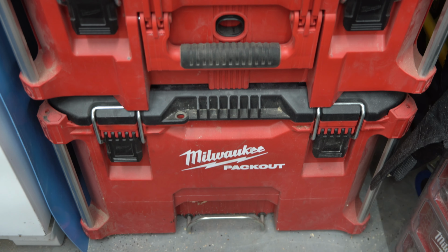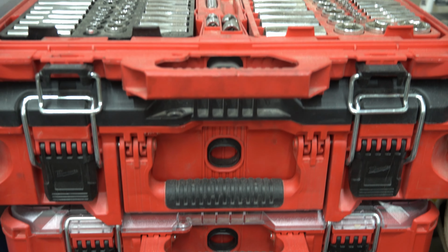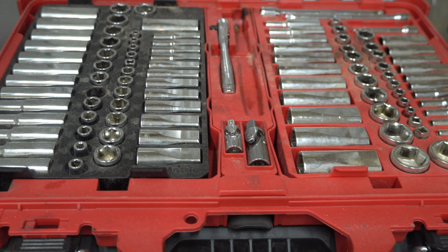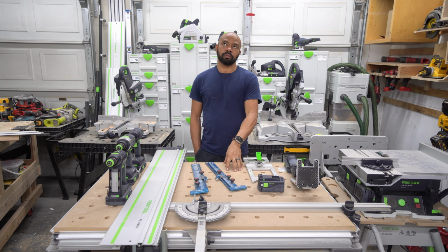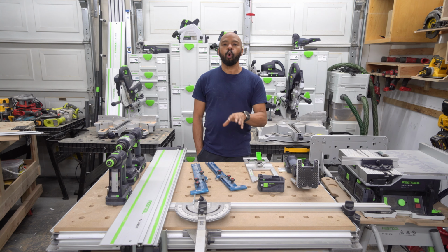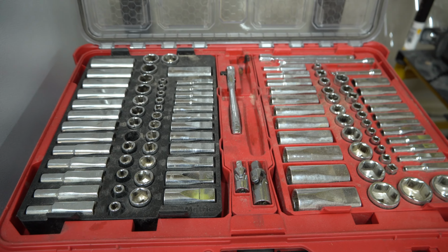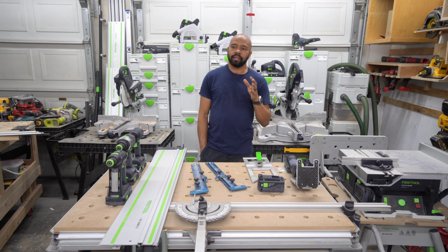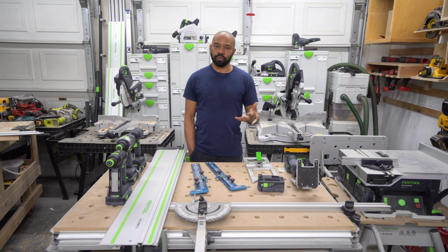You've got the Packout, which is a great storage system. It's very rugged and heavy duty. However, they added so many tools. They have drawers. I have a Milwaukee ratchet set that fits nicely into a Packout, which I think is amazing, and great quality, and it's a good way to store your tools, if you will.